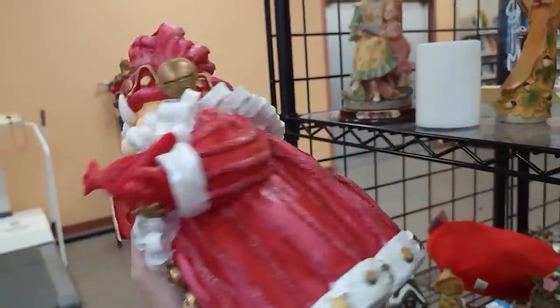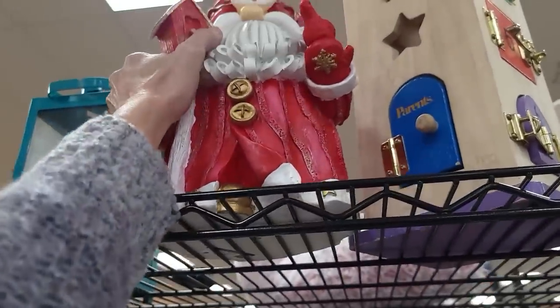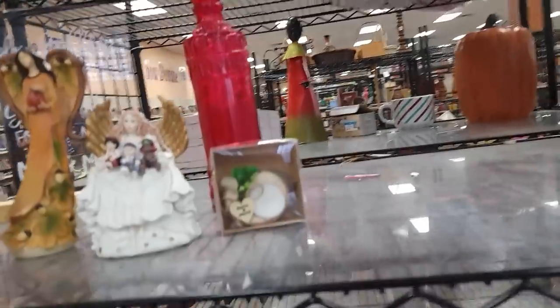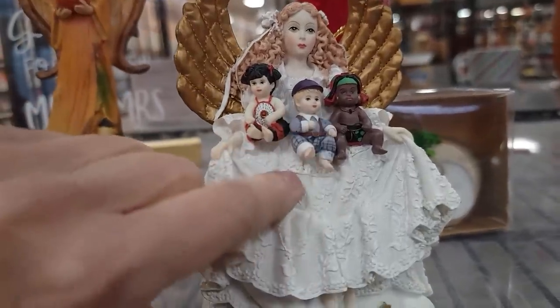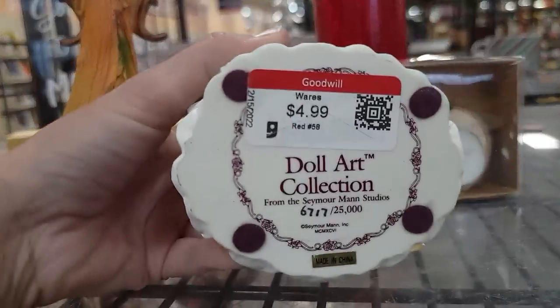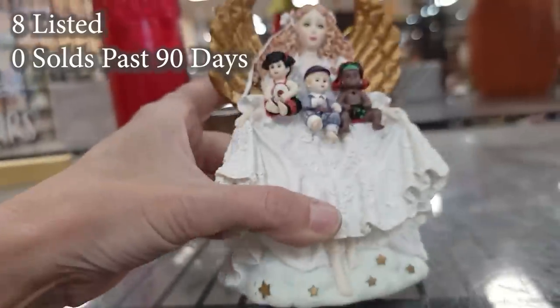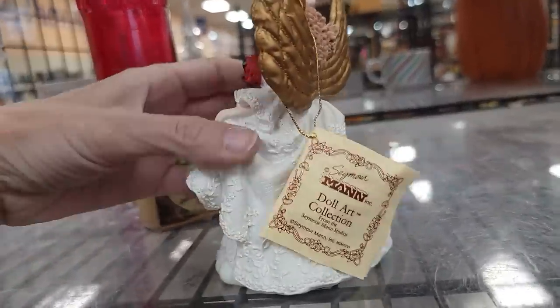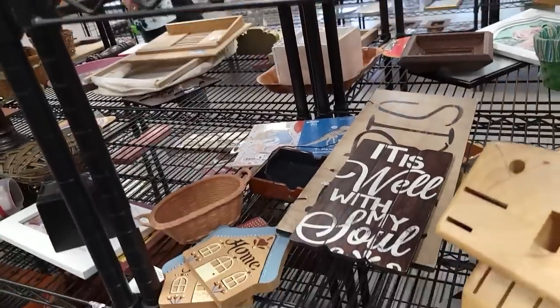Just happened to look up and there's this guy. Ooh, he's $30. Why are you $30? I don't even see a name on you. He's cute and all, but I don't think he's $30 cute. So we'll leave him and we'll see if there's anything else. This is like an angel storyteller with the children of, it's a Seymour Mann, okay. Seymour Mann for $4.99. It's kind of interesting. I'll leave it though. All right, let's skip over here to the wood section and see if they've got anything good today.